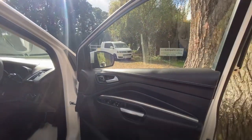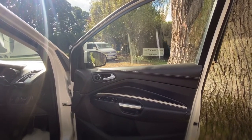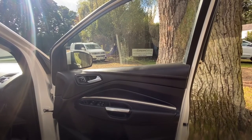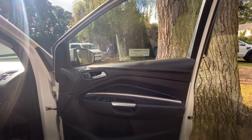Now this car has got a plethora of optional extras. I can't think of anything it's not got. But as I say, if you're looking at a spec for this, I'm not going to cover everything. I couldn't possibly do it, and the video would be 40 minutes long. But it is in great condition, it really is, and it has got, as I say, a ridiculous amount of optional extras.